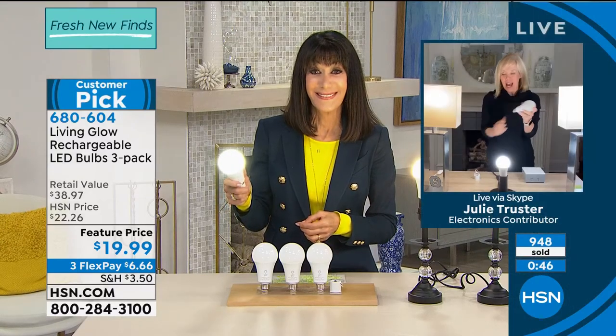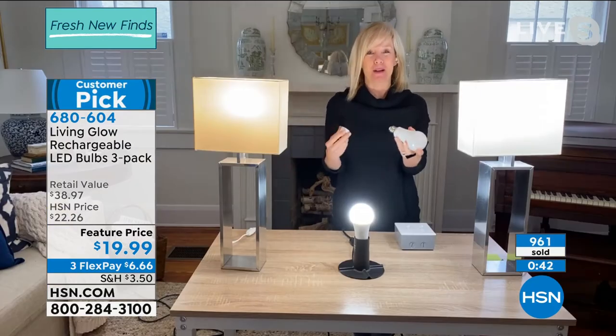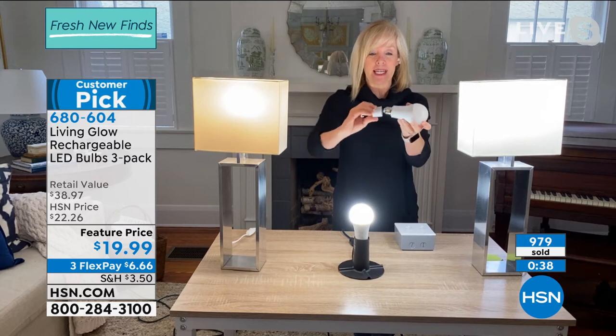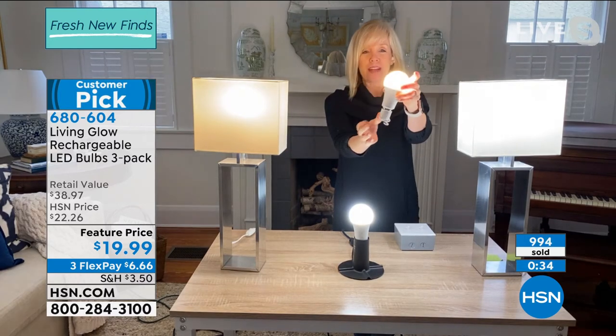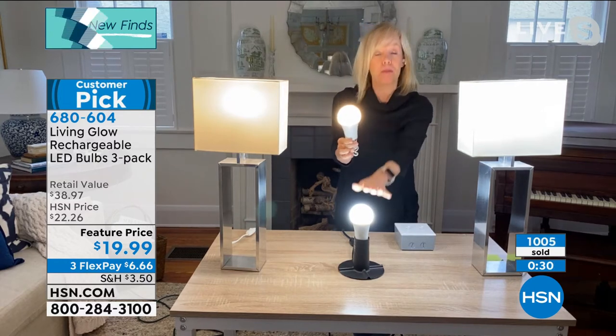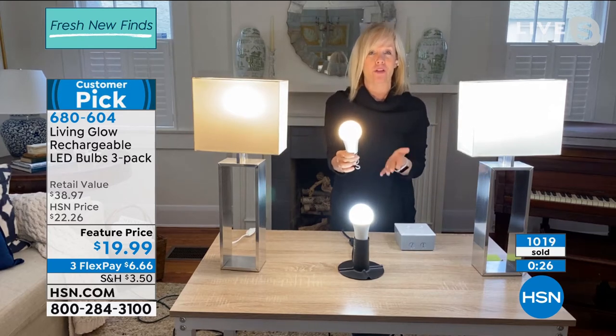Yeah, exactly. And remember, you're getting 3 bulbs. I know a lot of times we run out, so I'm glad we have it back in stock. But each person gets a power cap, so you can actually take it out of your lamp or wherever you have it, and then you just screw it on and turn it on. And then again, it'll last about 4 to 6 hours, then put it back in your lamp and it recharges over and over and over again.